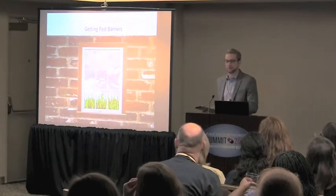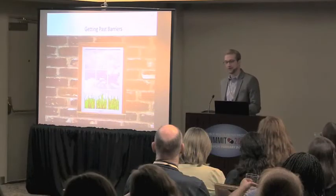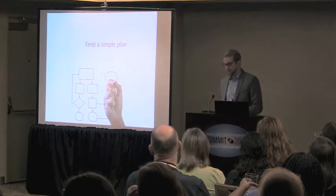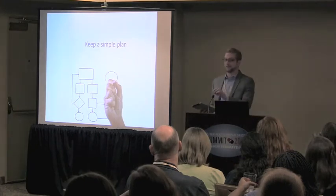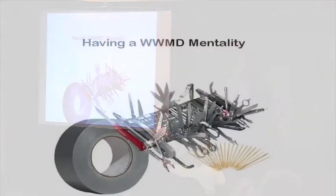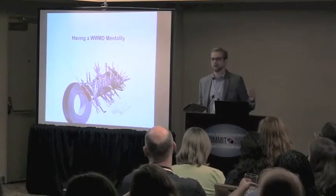So recognizing that we were going to encounter some barriers, I tend to have this mentality of over, under, or through. I tend to ignore stop signs. So when you're going to encounter stop signs in this sort of project, you're going to have human stop signs, you're going to have resource stop signs, you're going to have staff stop signs. But it's important to keep a simple plan while moving forward. And it's also really important to think that simplicity is not simple. You have to constantly evaluate your simple plan and extract what is not necessary or fundamental to your project. Also important is to keep a WWMD mentality, and that stands for what would MacGyver do?